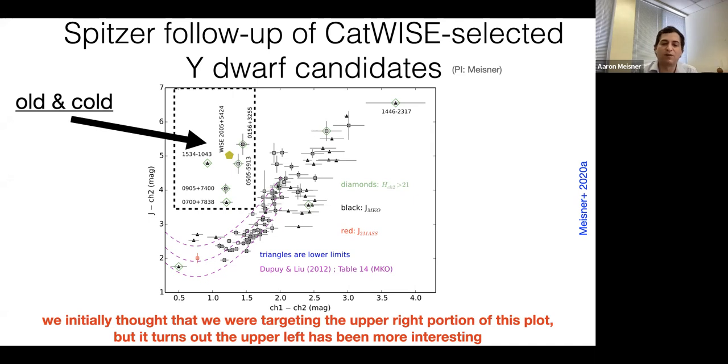So the yellow pentagon is a benchmark brown dwarf that has a known metallicity from its higher mass primary of, I believe, minus 0.75 dex. And what you can see is that several of our very fast moving discoveries that have high reduced proper motion, so potentially low luminosity and/or high kinematics, those are the green diamonds. Those also cluster right around this benchmark old and cold brown dwarf with a low metallicity. And so this was definitely the first hint that there was something interesting going on with these very faint and fast moving objects, that they may be an old and cold population distinct from the rest of the brown dwarf sequence that you can kind of see in the dashed purple here. So in the end, the upper left part of this plot has turned out to be more interesting than the upper right, even though that's not how we set out to do it.